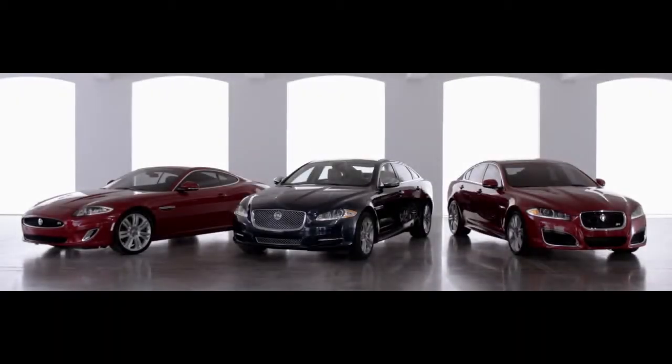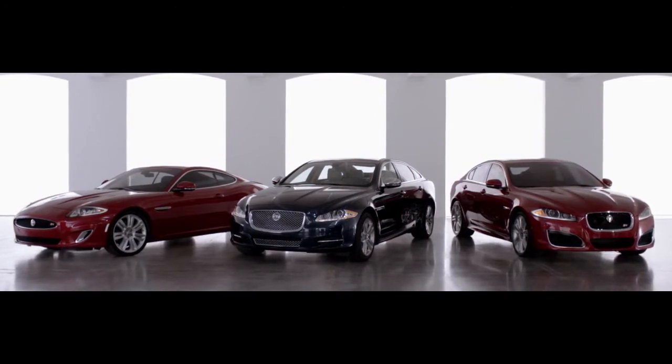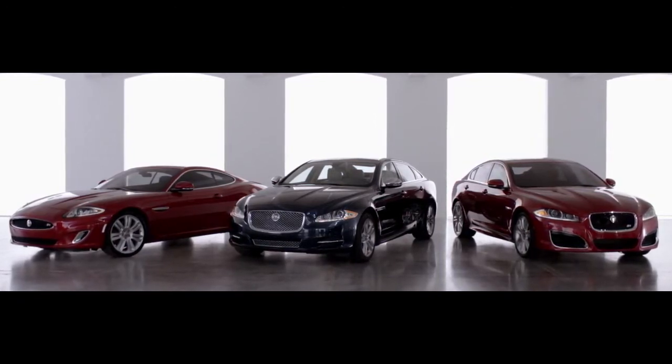For me, Jaguar design has been very special. Clearly, it is about that balance of beauty and confidence, and something that's always beautiful to look at. It's something that we're all very, very excited about, that we can actually look at the three cars together and say, this is what Jaguar is about. This is it. This is the level we've reached.